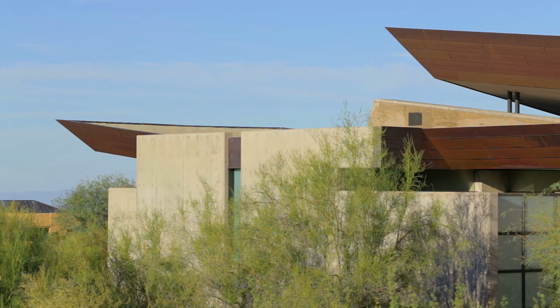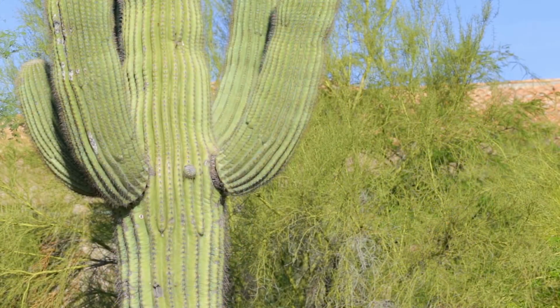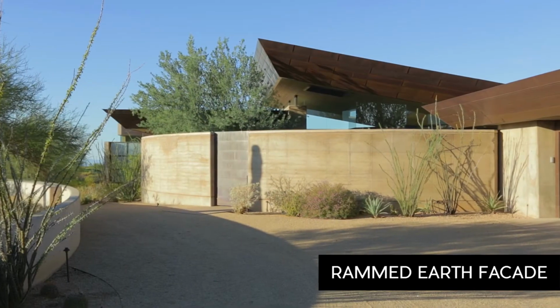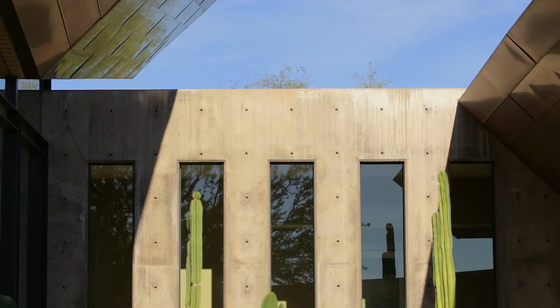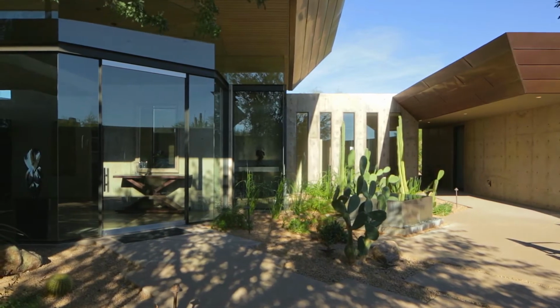Pete and Lorelei wanted a home that celebrated the desert. When you come up and approach the home, basically you see something that looks like it's integrated into the earth. We have an 8-foot rammed earth wall that wraps around. Creating an outdoor room was really important because it allowed the house beyond that to be this kind of crystalline glass see-through structure.